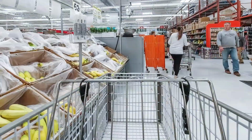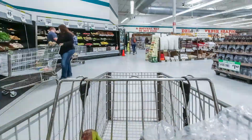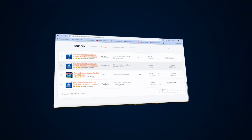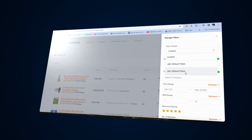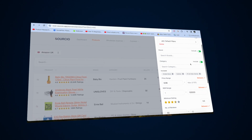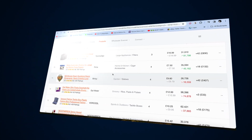The simplest way to find more products like this is to go to your local supermarket and check out the clearance section, where you will find good profitable products like this. But if you're someone like me who wants to save time, then you can use product research software tools like Socio, where you have a product database of over 250,000 products, and you can simply filter the database according to these filters which you can see on the screen. And then you will have a list of over 20,000 potential profitable products to go through.